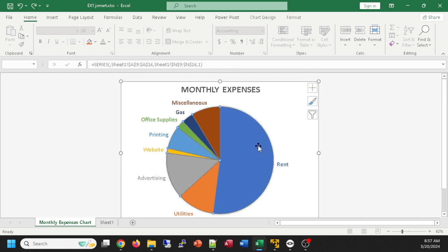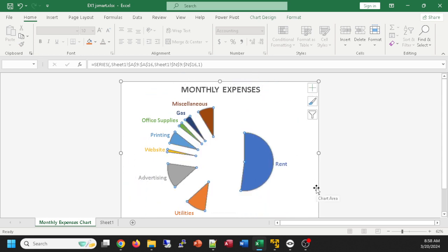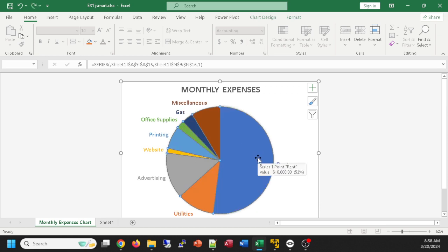Click once, I have the whole pie selected. I can move it around, or I guess I can't do much except have things selected and adjust. Now if I click again, I can explode that entire chart. Not sure what visual use that is. But typically you click once and then click again to choose a particular piece of the pie to emphasize. Like, hey, we got to deal with our printing in our little presentation.